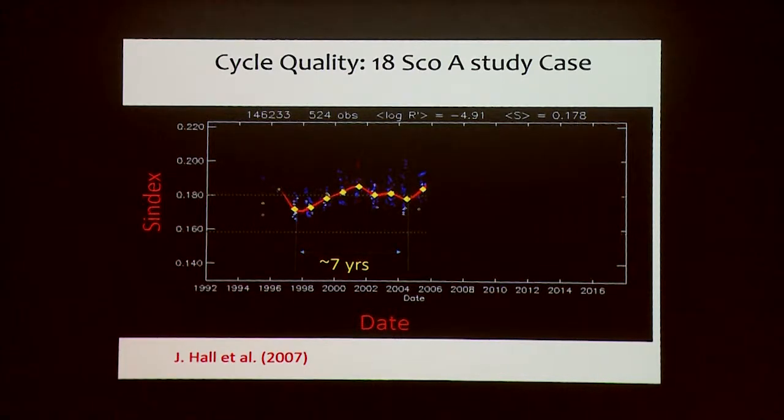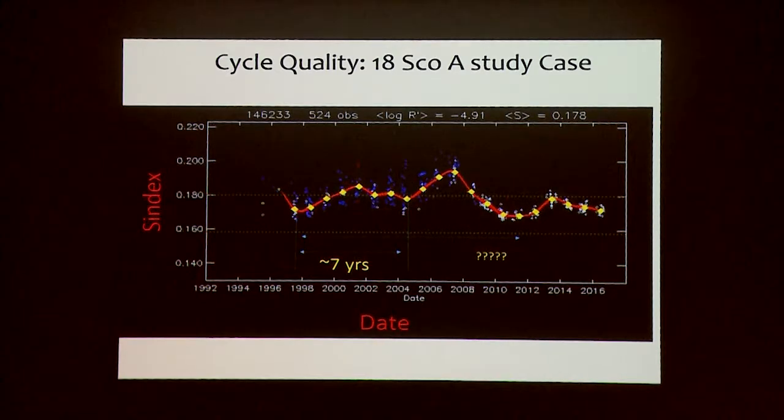And for 18 Sco, Jeffrey Hall published a cycle in 2007. That is a nice paper from Jeff. And he said, okay, that is a 7-year cycle. It's fine. So we kept on observing, and now we have this. The problem is that if you consider this point to this, it's not 7, it's double. If you use this, it's 3. You know? So this is a kind of example to show, finally, what does a cycle mean?